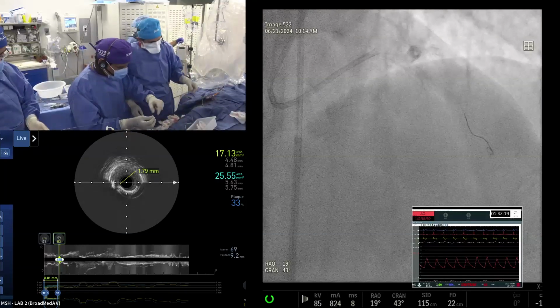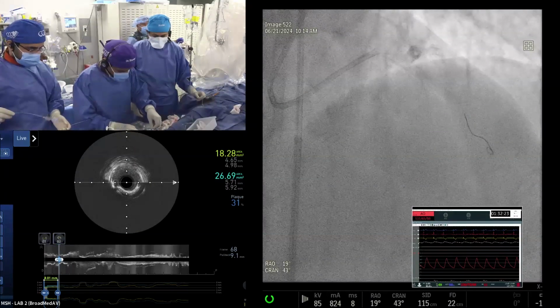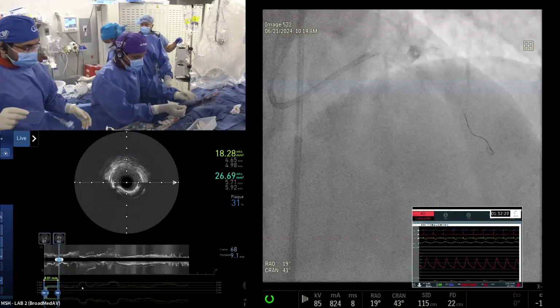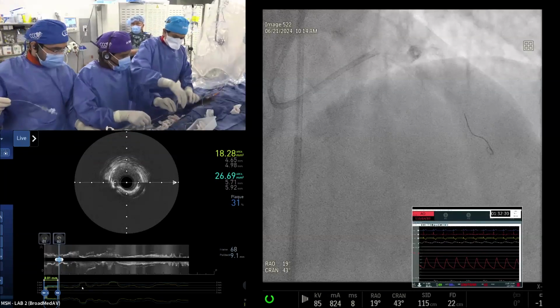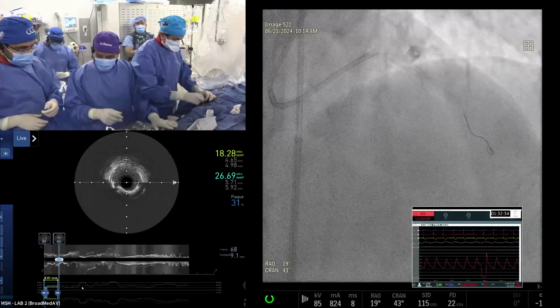So the key is the drug-coated balloon. I tell everybody they can see it: use it with the syringe way. So don't touch the drug balloon. Just use the syringe to advance it in the back and now go in. It's precious, because it costs $5,000.